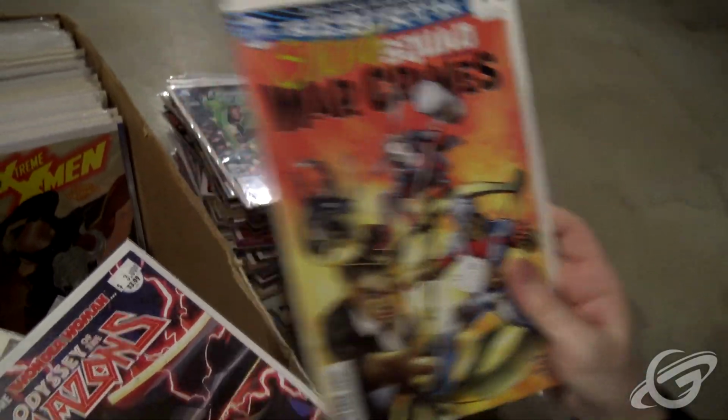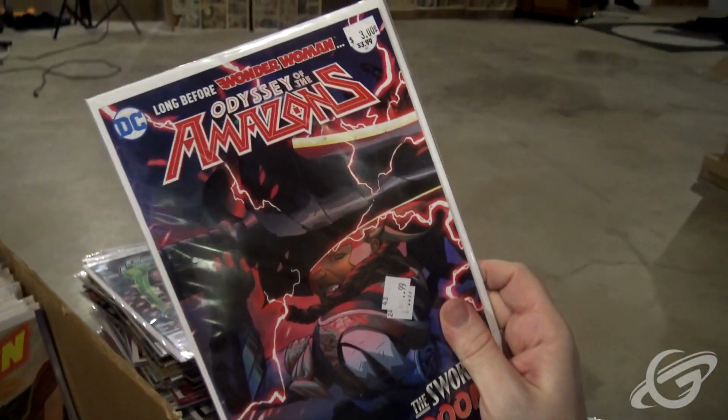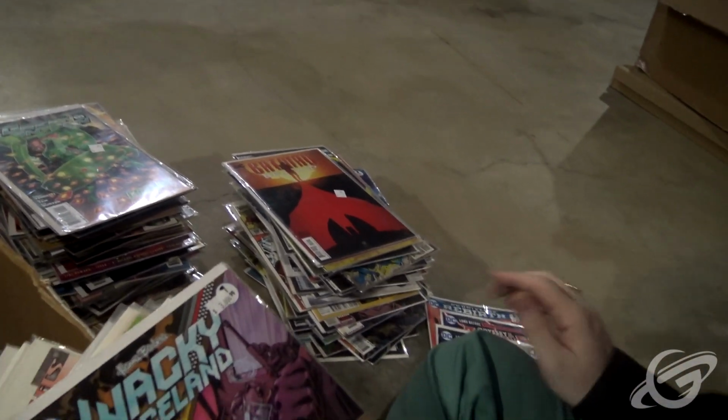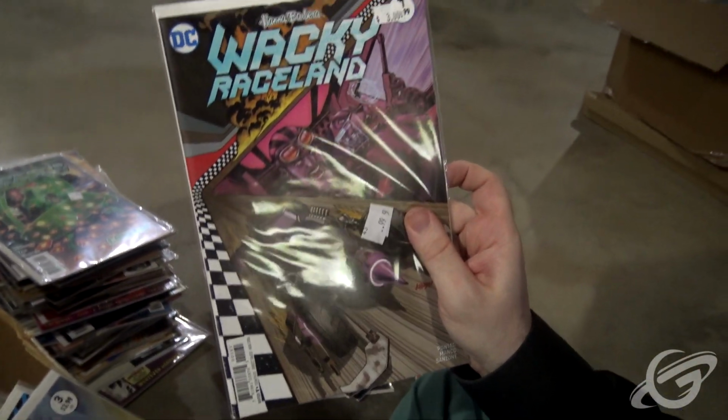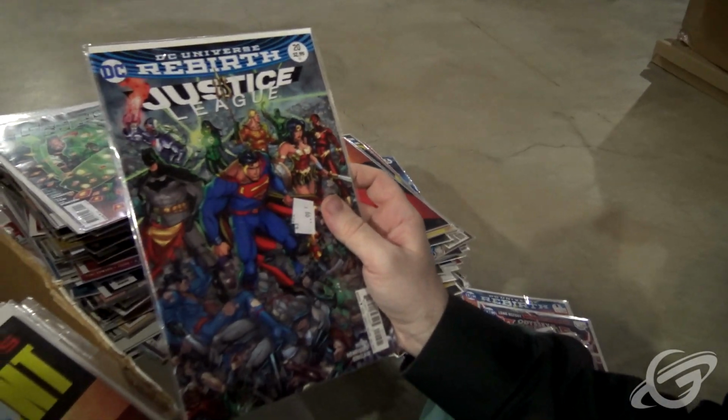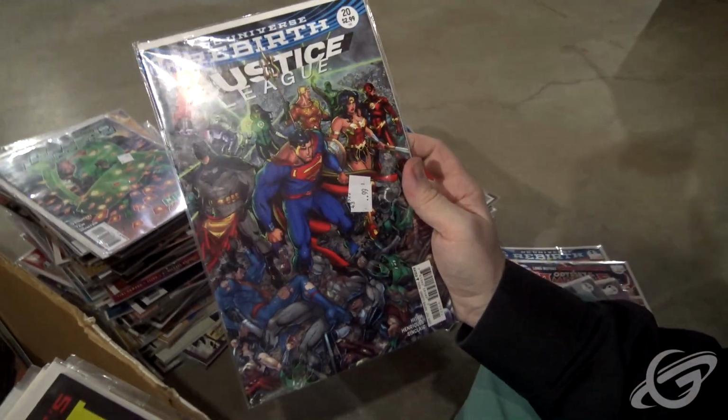Suicide Squad, War Crimes, Odyssey of the Amazons again. Okay, so it looks like we might have that whole miniseries. Wacky Raceland, I heard good things about this. Cool, got a few issues in that. So a whole lot of 2015, 2016 here, which is nice.